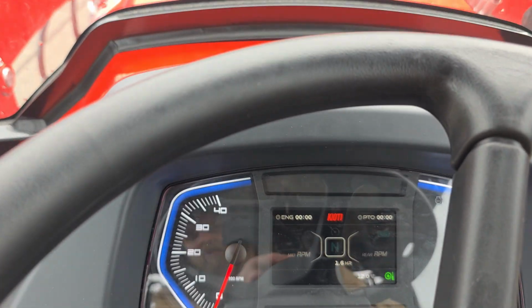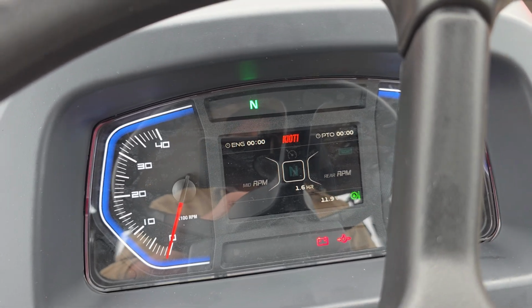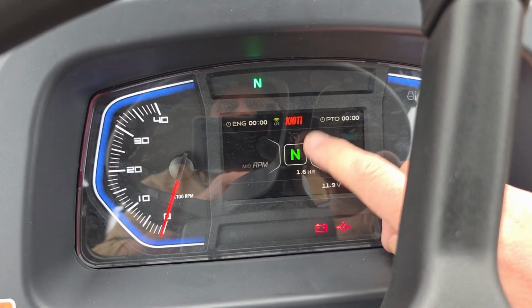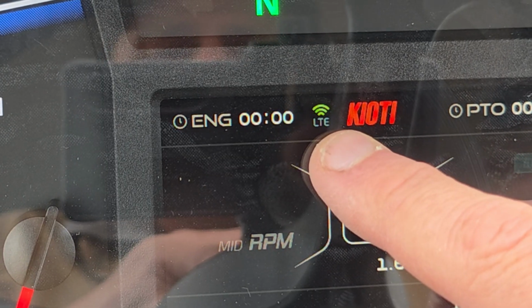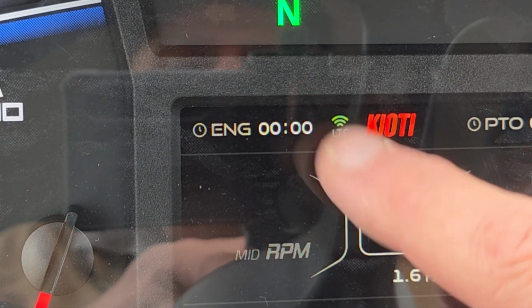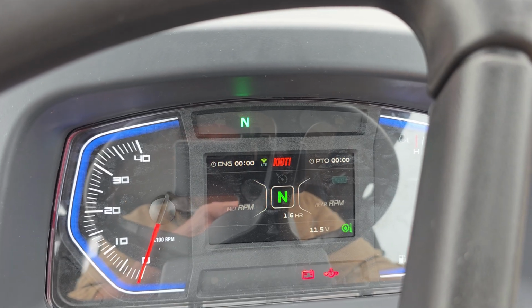And we have to be in neutral, which I guess it doesn't say it's in neutral. It was gray, so we weren't in neutral. Now we're in neutral. See this LTE light? We're going to talk about this thing. This thing communicates back to the Kioti mothership through some telematics, so we'll talk about that.